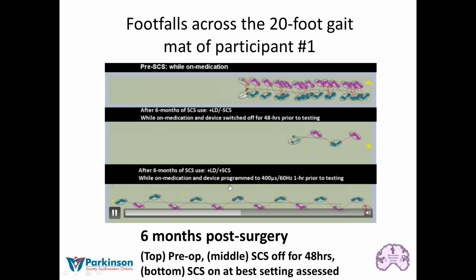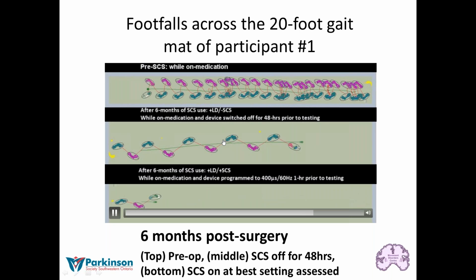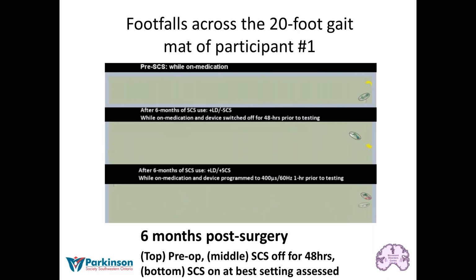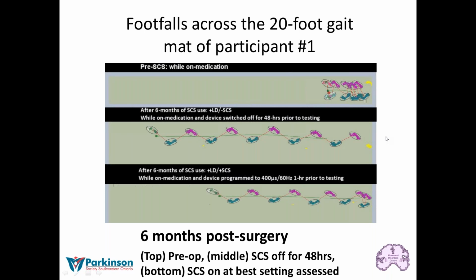So by 6 months' time, there wasn't much of a difference in terms of his gait, whether his device was on or off. So it really led us to understand, what was the spinal cord stim doing? Why would we see these residual, long-lasting effects of the effective spinal cord stim? So that's our first patient.